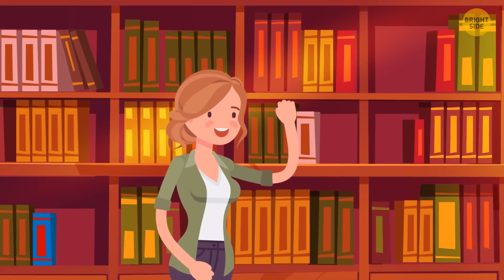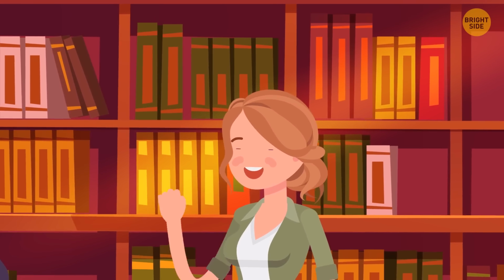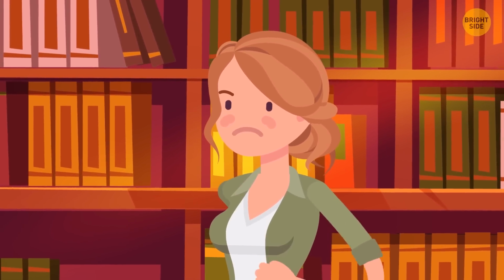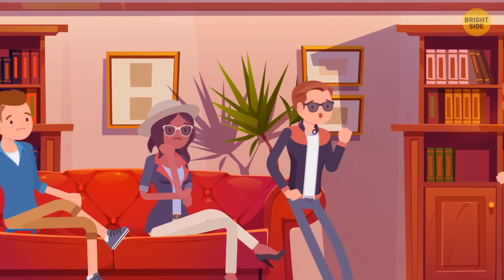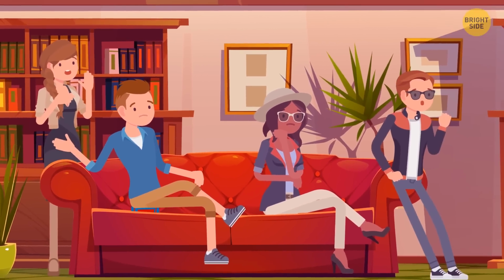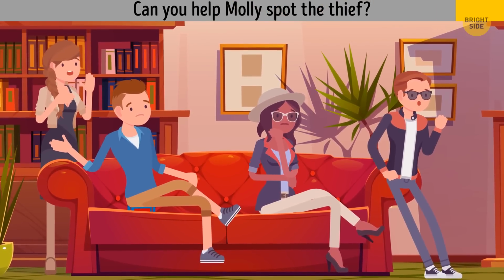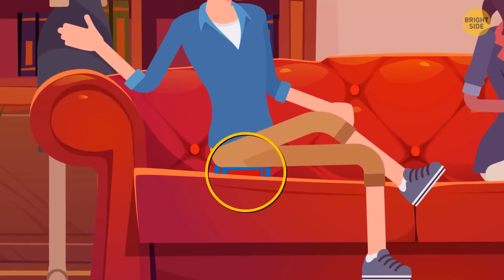Molly invites her best friends over for dinner. Rose, Bianca, Tom, and Stan. Everything goes great. But in the middle of the night, Molly notices that one of her books is missing. This item is very special. Molly hides all her cash in this book, and she has never told anyone about it. Molly questions her friends, but each swears to have nothing to do with the theft. Can you help Molly spot the thief? It's Tom. He's sitting on the stolen book.